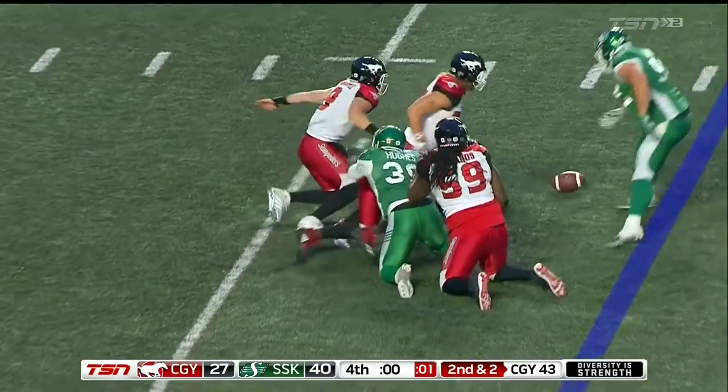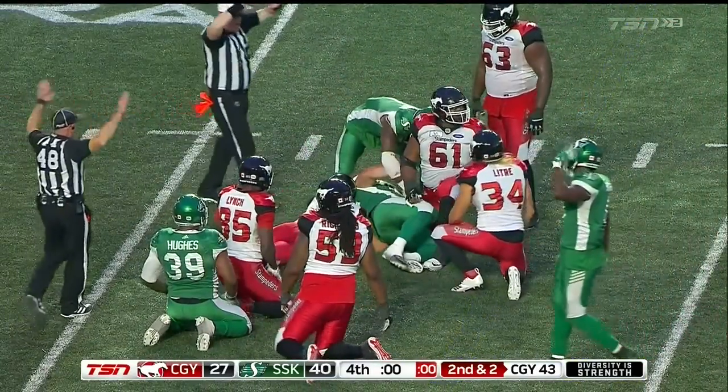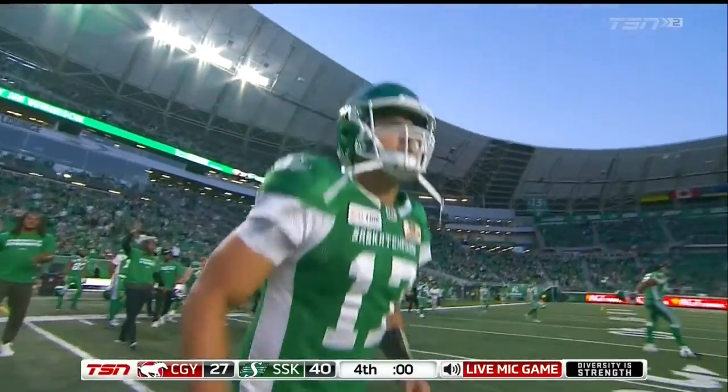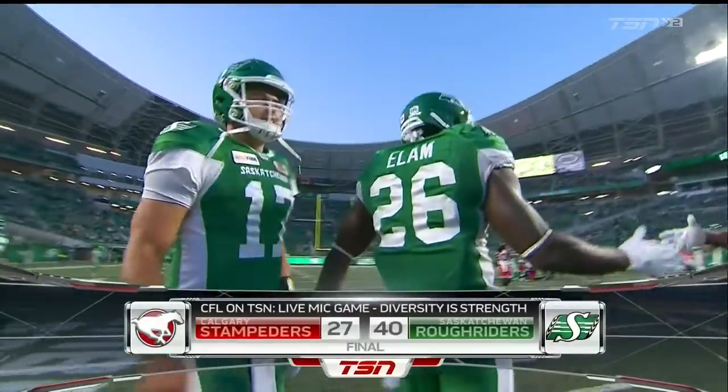Fumbled football on the final play. That's going to be, how is it going to be another turnover? It doesn't matter, but it sums up the night, and there is no longer an unbeaten team in the CFL.